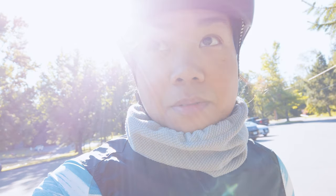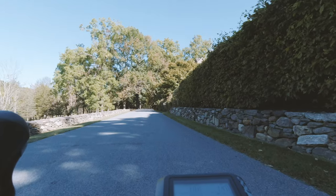Most cars you can hear, but I also often look behind me to make sure that there isn't a car or cars. So just get out there and practice riding. You can do it around your neighborhood. And then if you start feeling adventurous, you can go out to longer rides on roads.